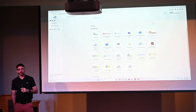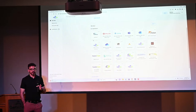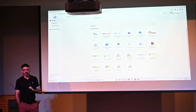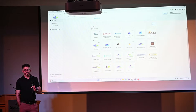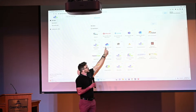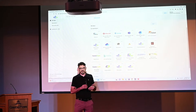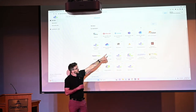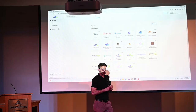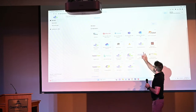When it comes to the tools you have at your disposal, many students have let us know that they don't exactly know where to find their email for Coastal Pines, or their student email. When you log into Okta, you have these tools available for you through Office 365. One of them is going to be your email account. So if you're looking to email your instructors or to contact them, you will want to use this upon logging into Okta.